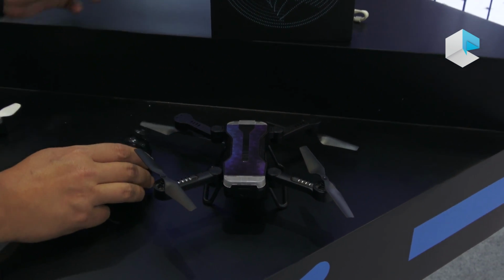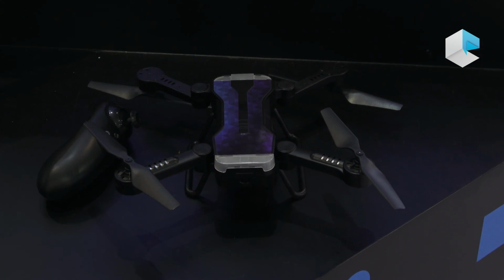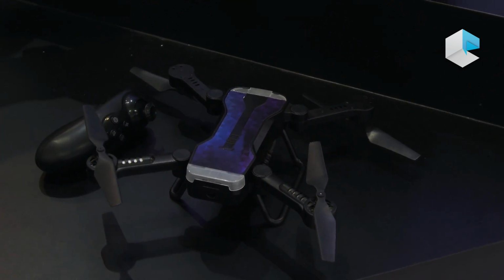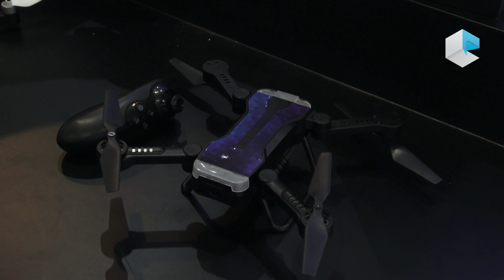So this drone, we call it a WoW drone. We will retail this at about $89, and we will launch in about August this year.